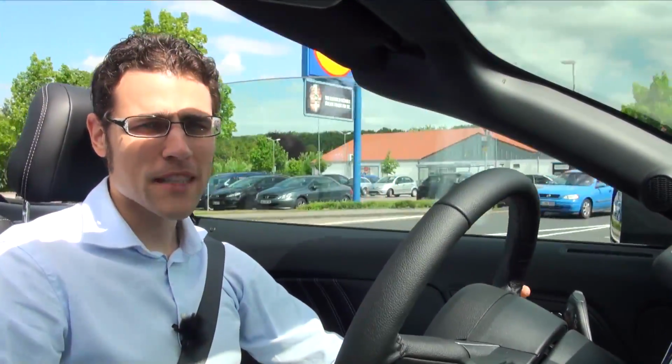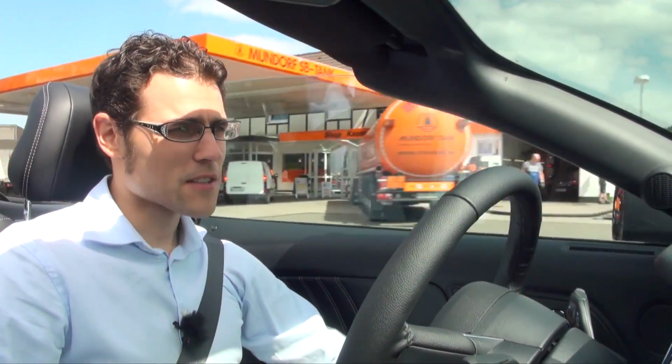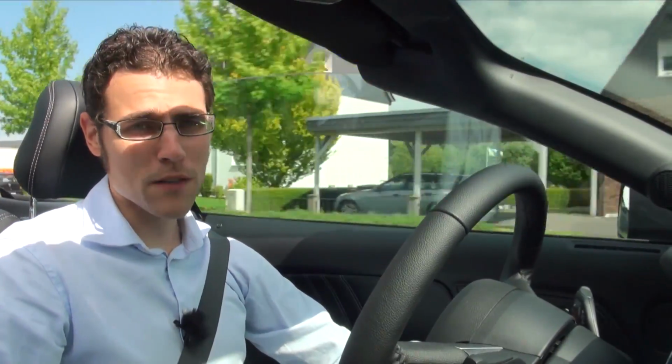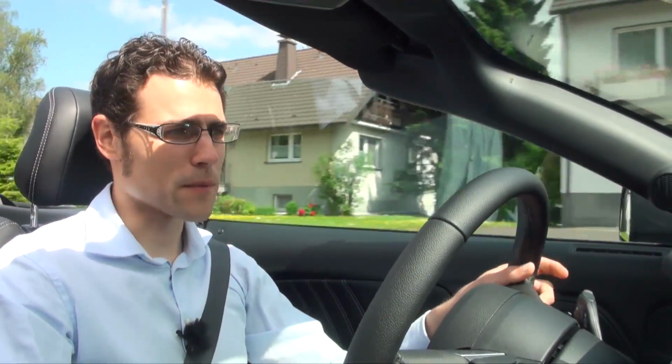I think a few liters less, yes. You save some taxes a year, for example, when you have a smaller engine, at least in Germany. So I'm not sure how many people will go for that. What Ford is actually quite certain of is that 60% in Germany will go for the Coupé and 40% for the Convertible. But for the engine, let's see how this one is evolving.